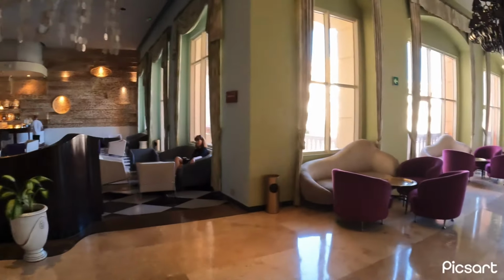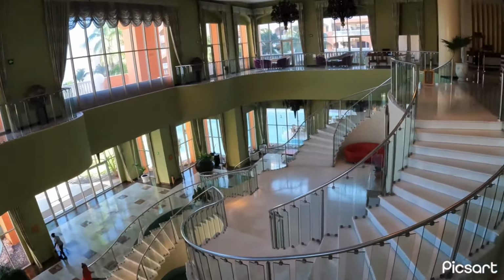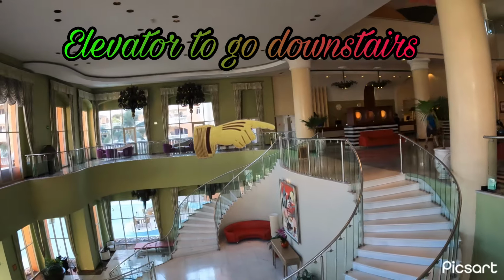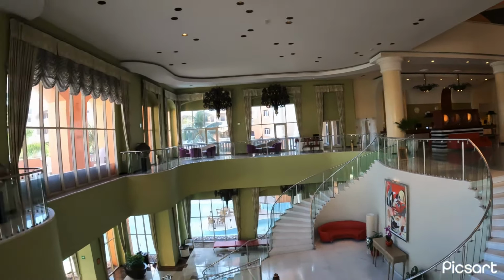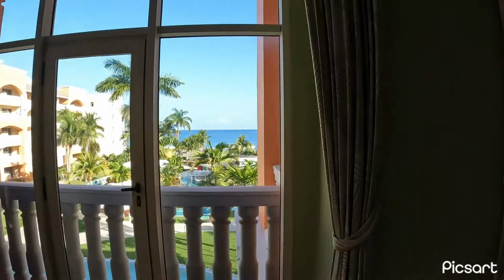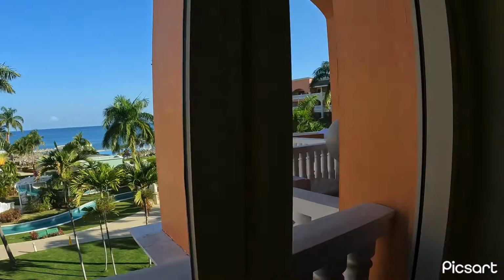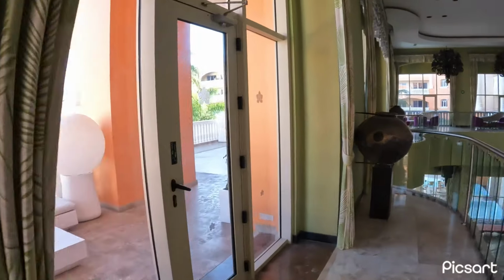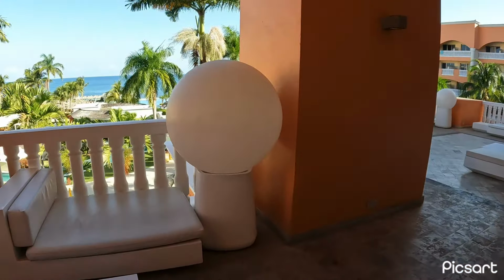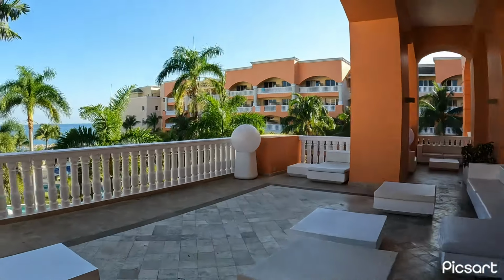And here are the beautiful stairs to go downstairs. And then there is an elevator on the far side if you have mobility issues. So again, beautiful Caribbean Sea right in front of us. And this is a beautiful area where you can come enjoy the evening. There's always music playing. These big orbs light up. And it's a pretty chill spot in the evening.